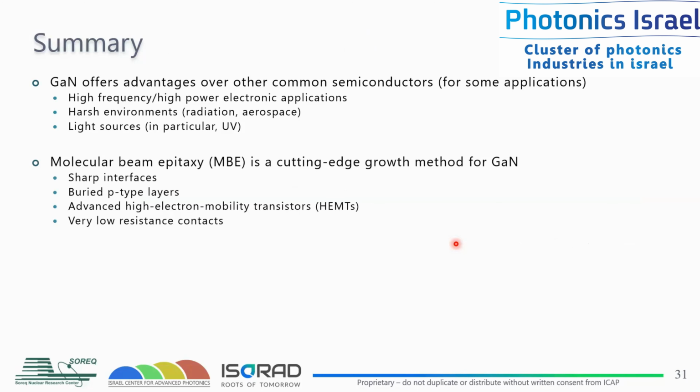Molecular beam epitaxy is a very promising technique. It's a cutting edge growth method. It gives sharp interfaces. I've mentioned that you can do p-type doping, that when you dope with magnesium, you don't need to remove the hydrogen from your growth because there is no hydrogen in your growth. But the meaning of this is that you can grow p-type layers, buried p-type layers, which is something that is necessary for tunnel junctions, etc.